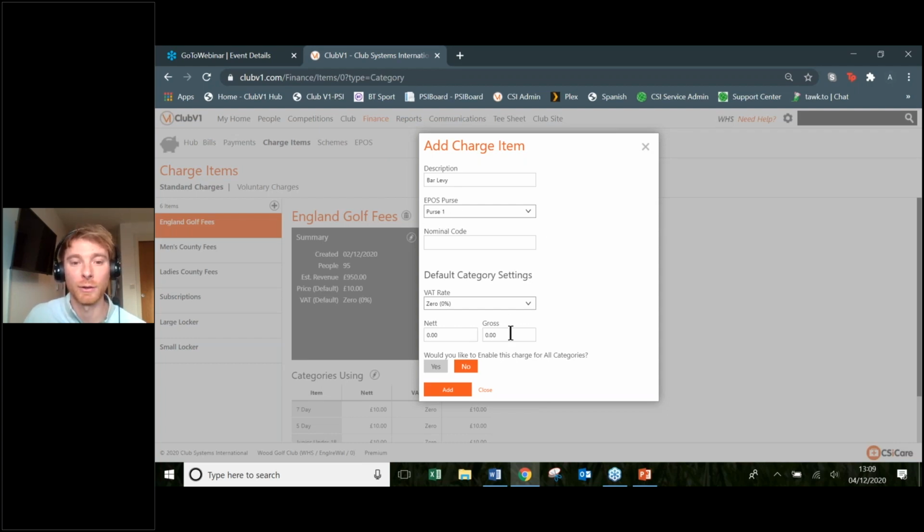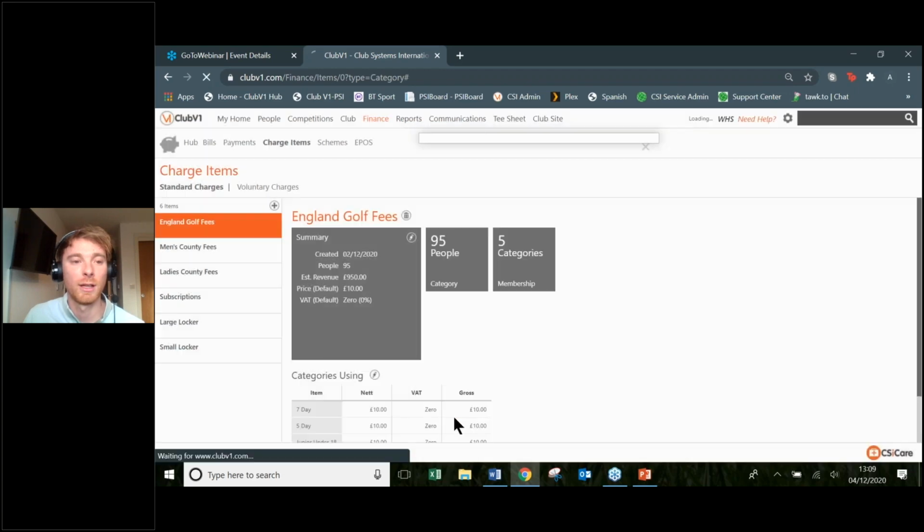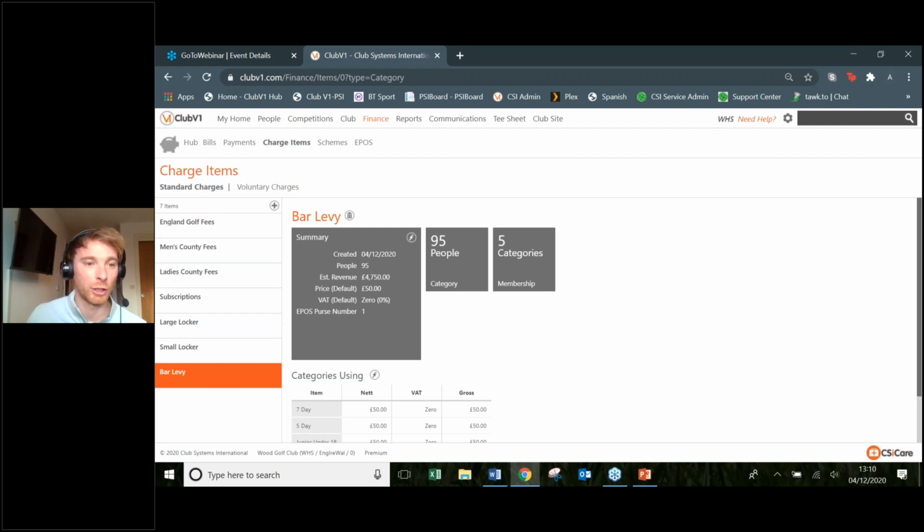So what I'm going to do is £50. Again, we're going to enable that for all categories. We'll take off play more golf this time and press add. Again, that adds it into the system. So as soon as a member is billed for their bar levy, because it's now linked to our EPOS purse, as soon as they pay off that bar levy, it will automatically be added to their EPOS account. So it saves you some admin time there, which is good.